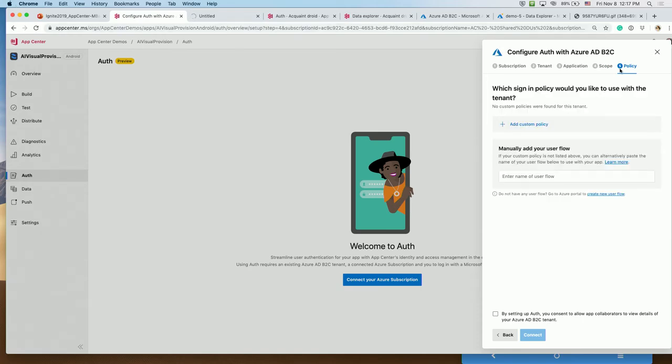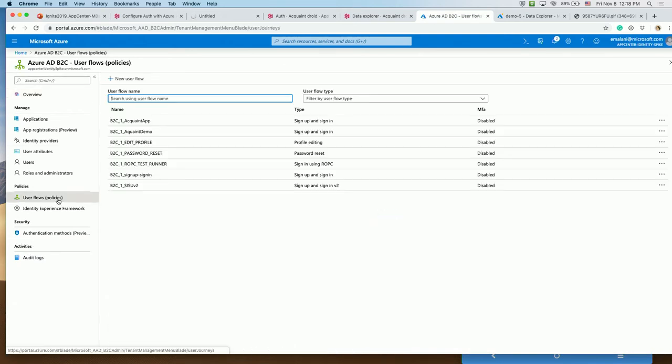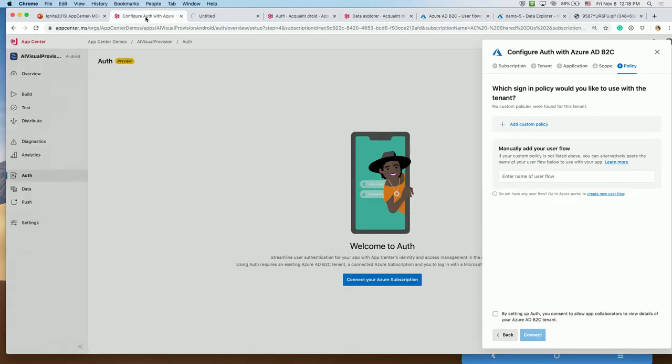The last thing to do is choose the policy. In this case, what I have to do is go back to Azure AD B2C. Under policy, this is the name, so I have to copy and paste it here. And the last step is to check this consent box.